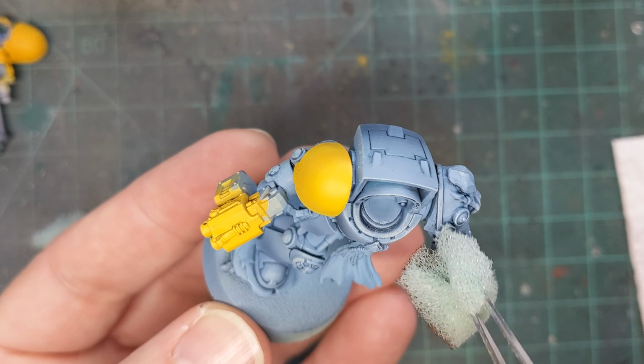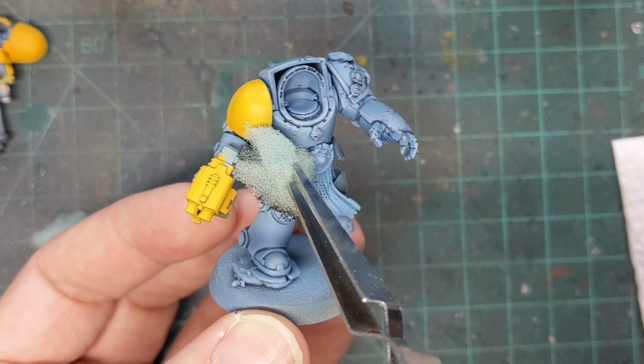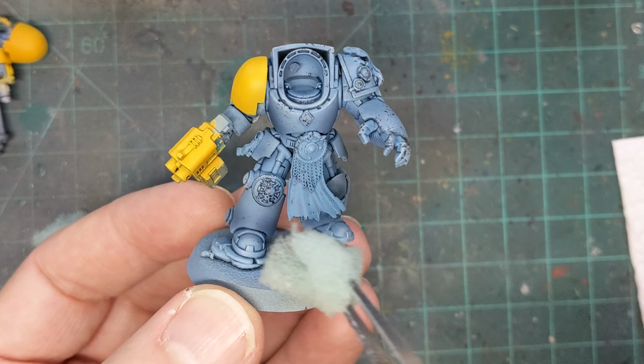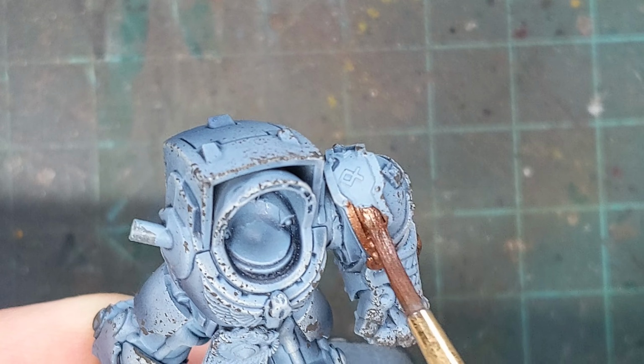Once we've reattached that, we'll go around and sponge chip the armor. This is just such a simple technique that adds a lot of wear and grim darkness to the models. I absolutely love it.